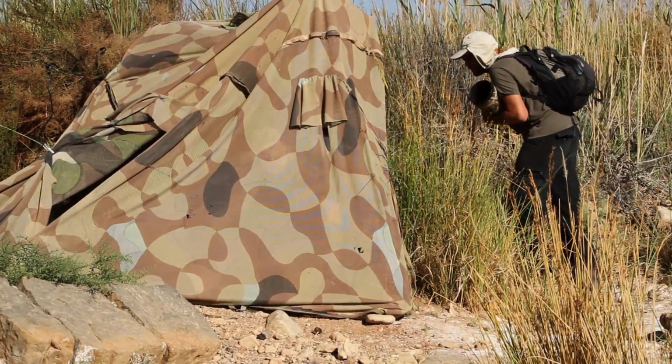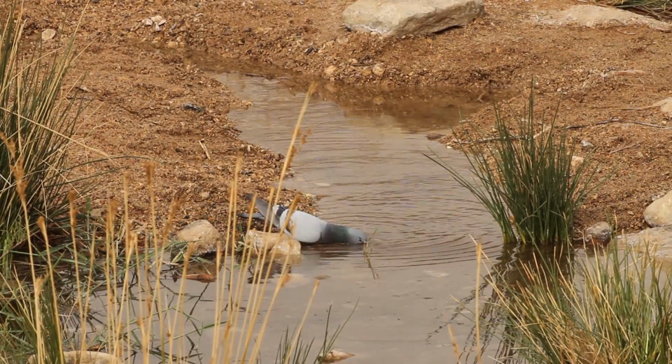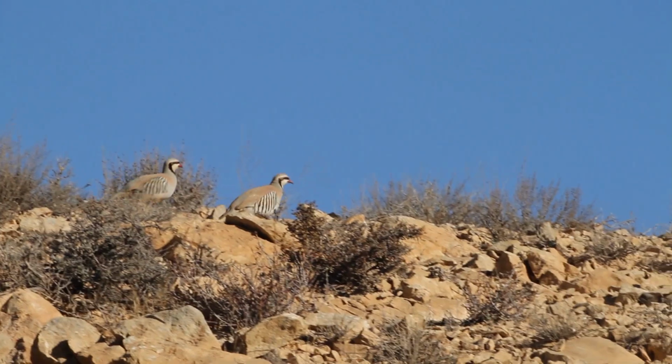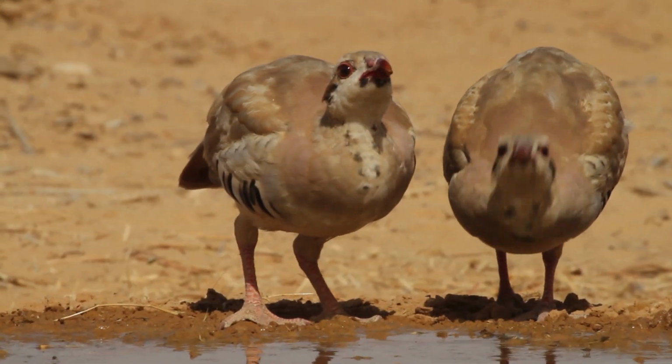Another sure way to find life in the desert is to wait patiently by a water source. All animals need fluids, and sooner or later, most of them will come down to the puddles at Ein Sacharonim to drink and bathe.